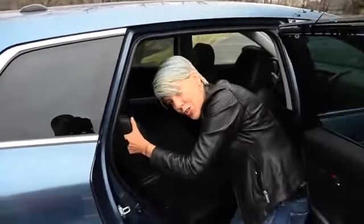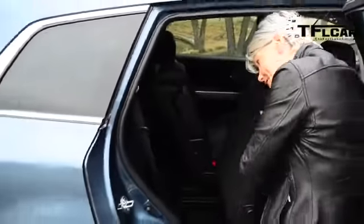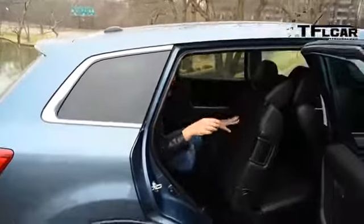In the second row of seats, there is plenty of room for 3 full-sized adults, but I know that sometimes getting into the third row in these crossovers can be a little difficult. But in this guy, it's pretty easy. How much of my butt did you see? You did. You saw my butt. I don't think I saw butt.